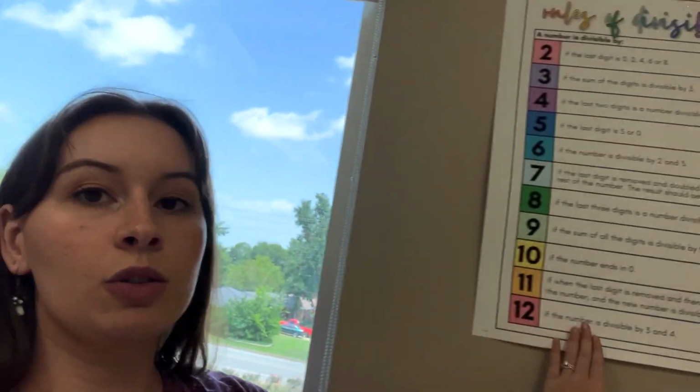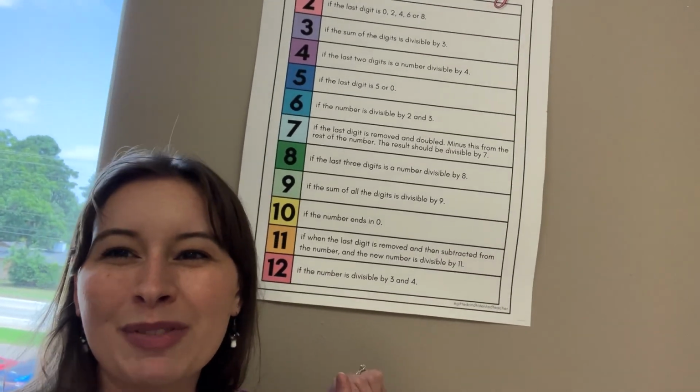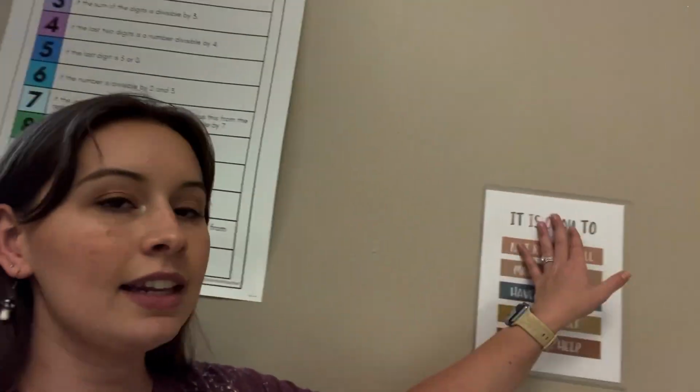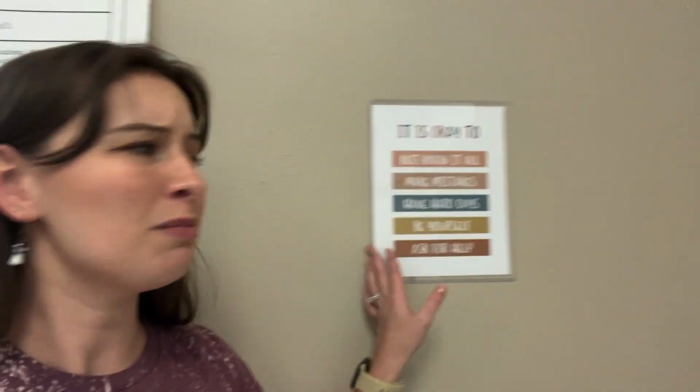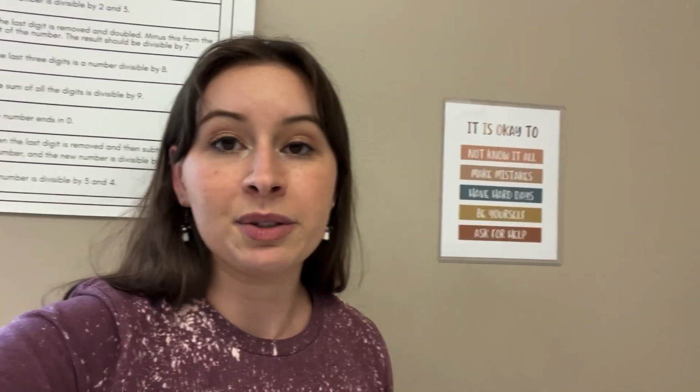I have this rules of divisibility poster that my kids would benefit from if they would actually use it, but they never look at it, so whatever. And then I have this that might get moved because it's so small. I was gonna have like a student station here last year when I thought having a student station was a good idea. It just does not work for my class, so I might move this.